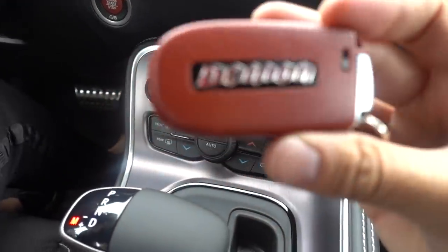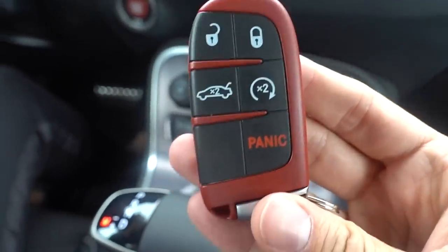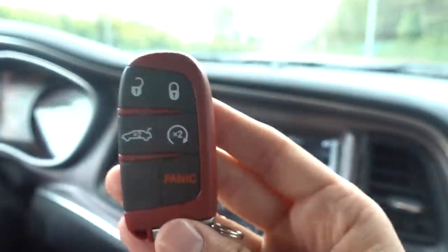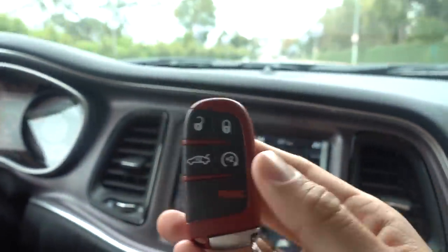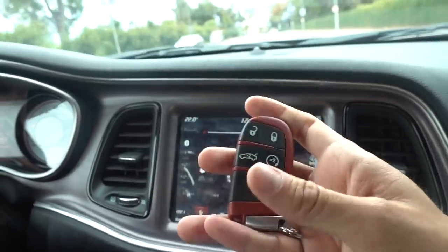So that's the key. Now look at this. It's got this panic button on it. I think it's for when you go insanely fast and you're just like, I'm going too fast. I hit the panic button and then it probably stops or something. Yeah, no. No? I think.